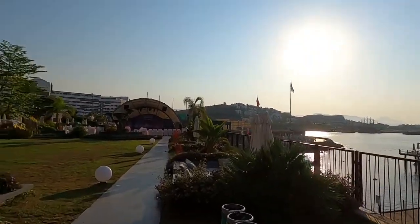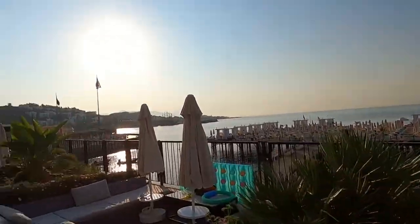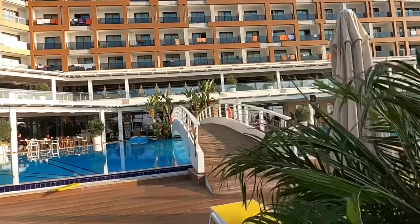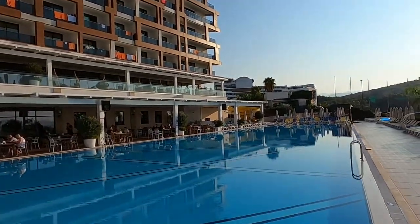So over here is where they do the kids' outside entertainment. They also do adult entertainment. They've had live music at the end there, and there's a beach bar, which I'll show you in a bit, which is where they do drinks as well. And they had a little live band last night. They also have pizzas and burgers, kebabs, that sort of thing. So it's a lot of variety of food. Yeah, and this is the pool. It's actually quite big.